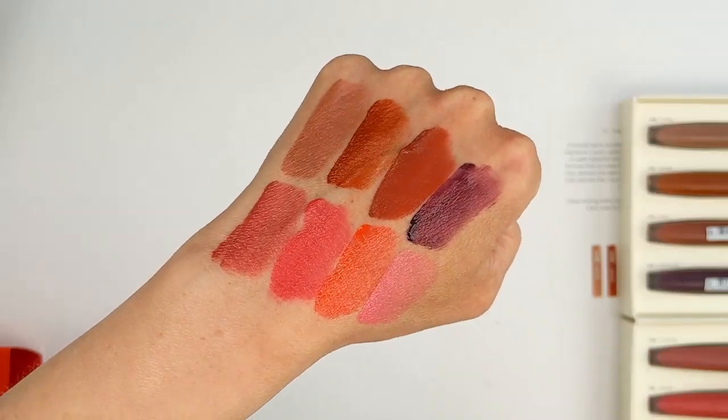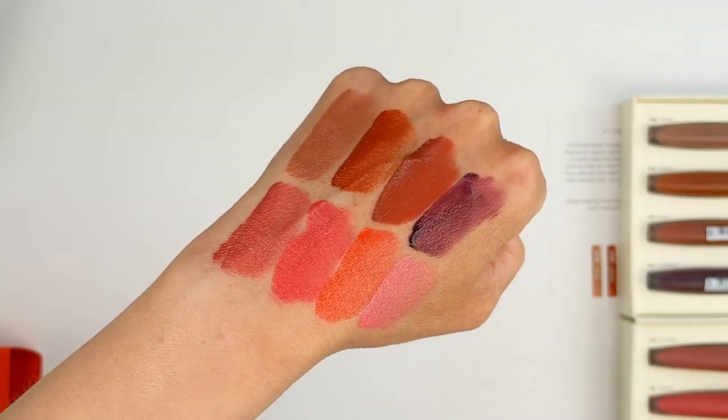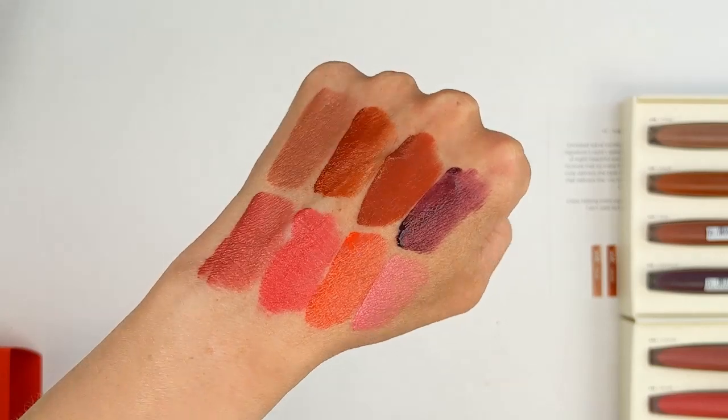So there's a close-up of all 8 shades. Let me know down in the comments if you like this formula, if you've tried it out, or if you've found any of these new shades. I would love to hear your thoughts.